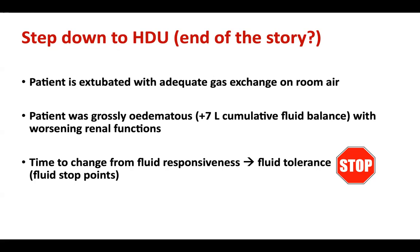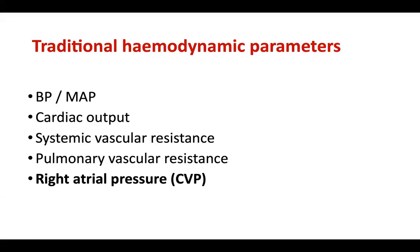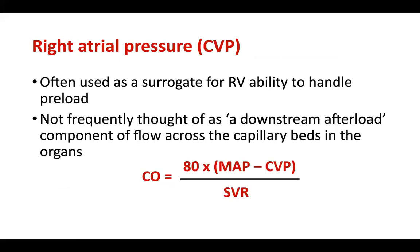differently. We used to think for years about preload responsiveness when we manage shock. Now we need to think about something different. What is the tolerance of these patients to fluids? And when we used to consider the traditional hemodynamic parameters, we had these parameters: the mean arterial pressure, cardiac output, systemic vascular resistance, pulmonary vascular resistance, and the central venous pressure or the right atrial pressure.